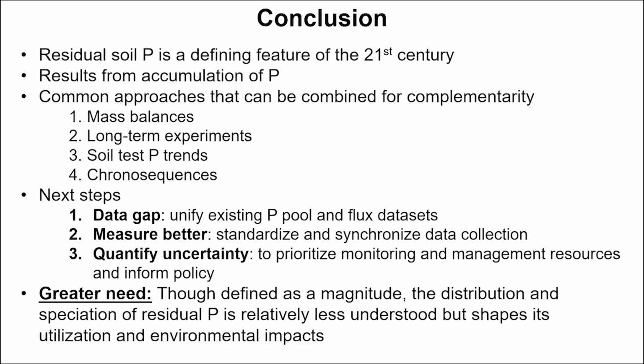Greater needs. Ultimately, scientifically, I think a good next step is to go beyond the magnitude. Remember, residual phosphorus is a net positive balance. It's a how much. That says nothing. It is agnostic to the form of that residual phosphorus. And as we just saw from those two examples, the fractions, and thus the pools that we might infer from the fractions of the residual P, can differ quite a bit, and they're decoupled from the inputs of phosphorus that led to that net accumulation over time. So figuring out the form of phosphorus is important, as well as where it is at finer spatial scales, so that we can better utilize it, for example drawdown by crops, but also help predict the potential leakage of this old phosphorus, as some call it, to water bodies.